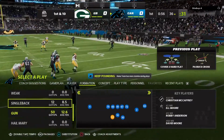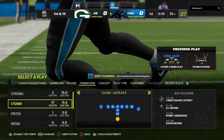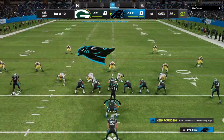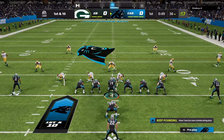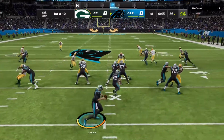Not only does he make the catch, but has enough body control to get his feet down inbounds, toe tapping and dragging to make sure he gets it done. So from the 36 now, 1st and 10. Faking the give, Darnold.